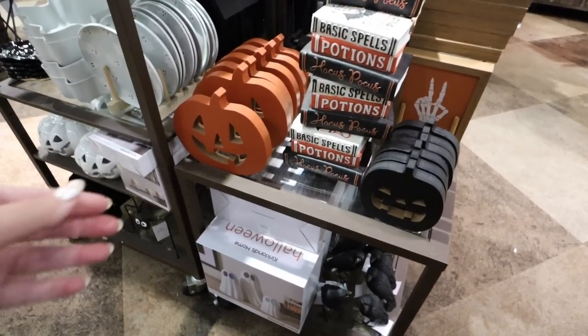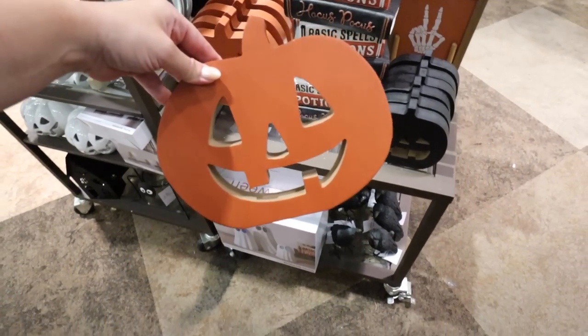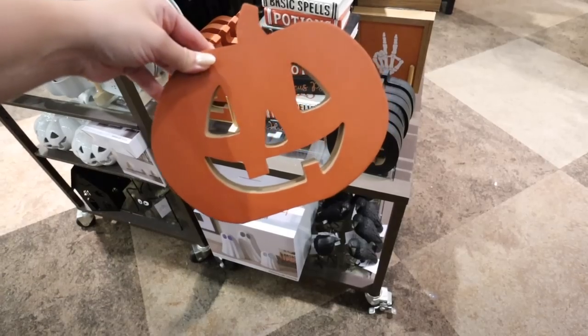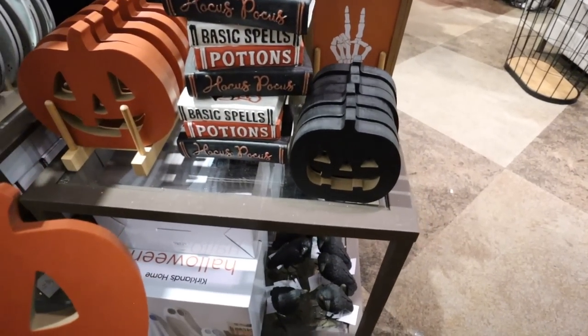If you're looking for something super simple, you can just stick on a tray or anywhere in your home, these little flat wooden jack-o'-lantern signs are great. They have this bigger orange one for $12.99 and the smaller black one for $10.